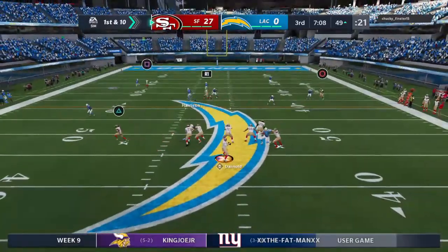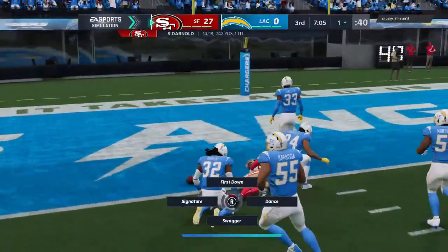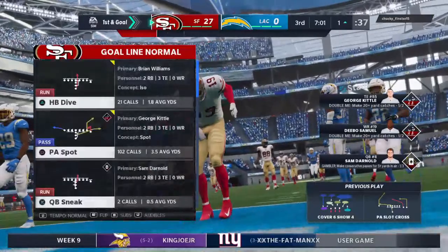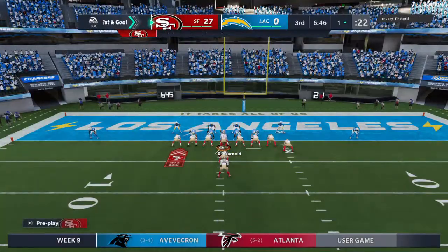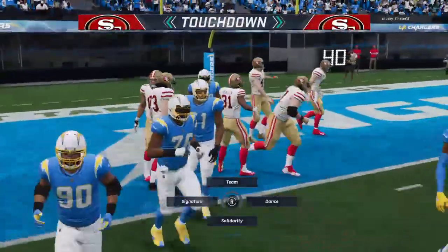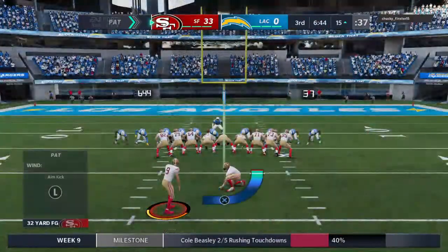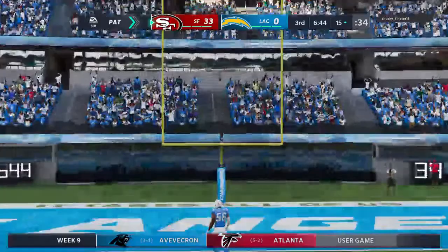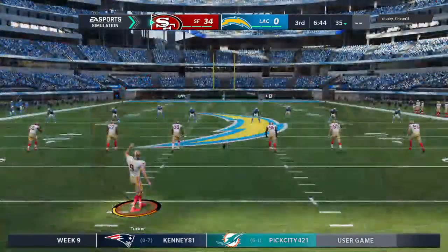Play action. It's Darnold taking a shot for Samuel. This is caught. And he takes it down deep into enemy territory. A big play there for the Niners. 49 yards. It looks like a jumbo set with three tight ends here for first and goal. They'll try to run this one in. And he's going to take it in. Touchdown, San Francisco. A great play there. With two touchdowns on the season, both in this game. And the 49ers continue to roll. And the lead grows even larger here in the third quarter. Niners 34, Chargers nothing.